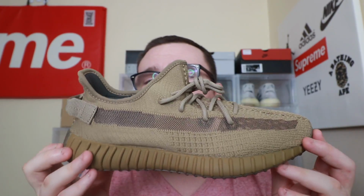So I think that this is a dope shoe. I wouldn't necessarily hold on to them. Not something I personally would do unless you have a smaller size. I think the smaller sizes will shoot up in price, but the bigger sizes right now, not so much. But definitely a dope 350 V2.